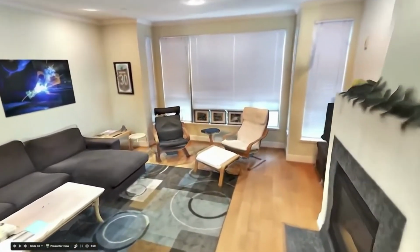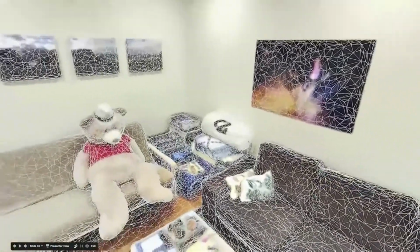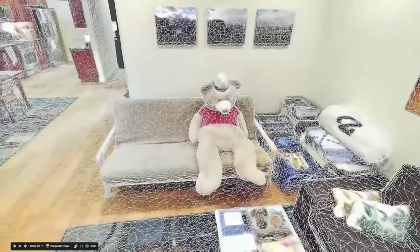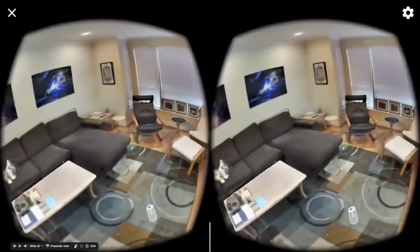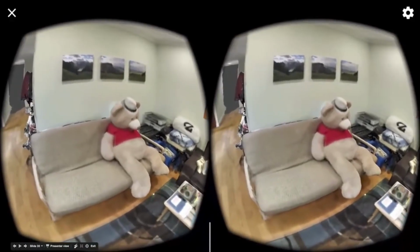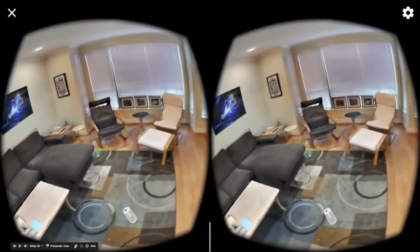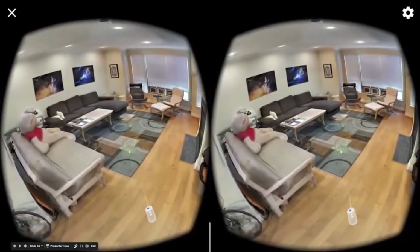A second Tango Android, the Asus Zenfone, is scheduled for release in summer of 2017. It'll be the first smartphone sporting both Tango and Daydream VR capabilities, so you'll be able to both scan your environment into 3D with Tango and step into your scanned environment in VR, all with the same phone and no special accessories.